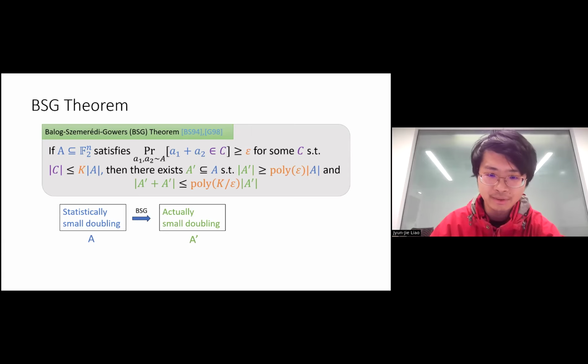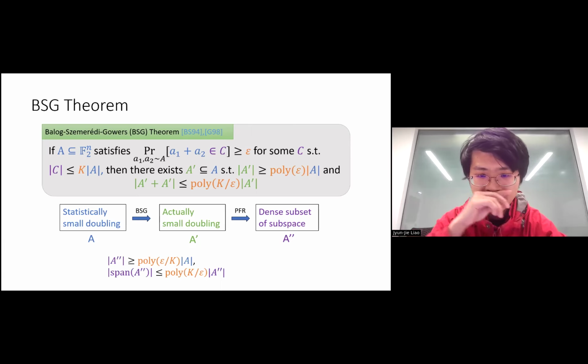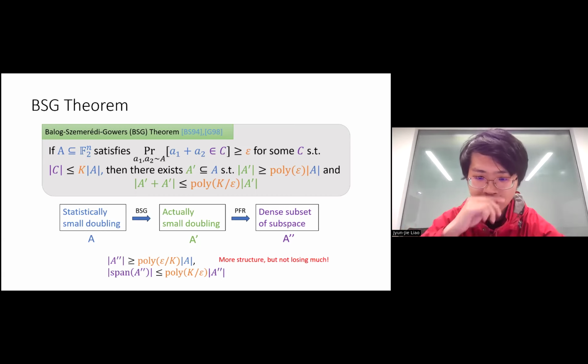Then with a set that has small doubling, we can apply PFR to show that there is another subset, say A double prime of A prime, that has a small span, or in other words, A double prime is a dense subset of some subspace. Because for both the BSG theorem and the PFR theorem we only have polynomial losses, in the end we get a subset A double prime such that the size of A double prime is at least poly(epsilon over K) times the size of A, and the size of the span of A double prime is at most poly(K over epsilon) times the size of A double prime. So throughout this procedure, we get a much stronger structure, but we are not losing much.